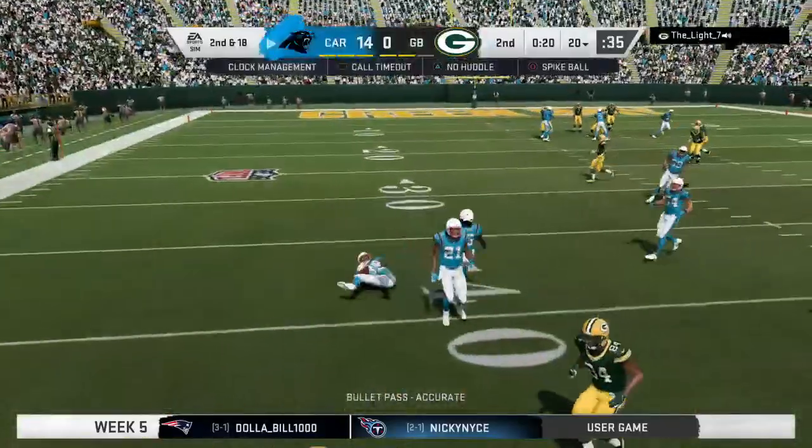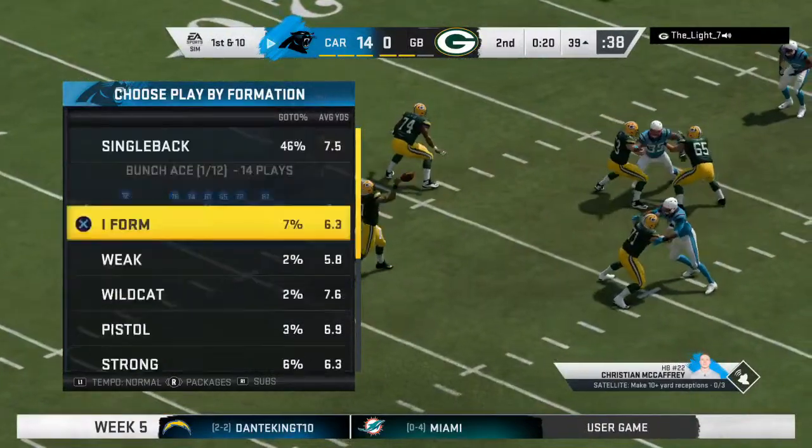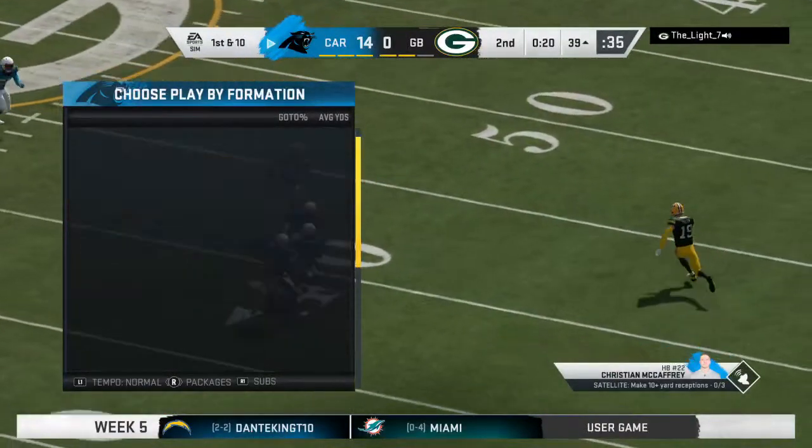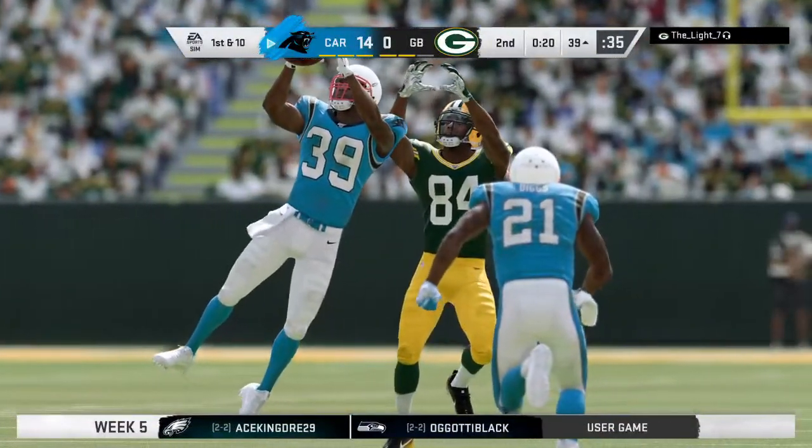And for the 3rd time here in this half, it's intercepted. Picked off at the 39. At a potential turning point as they'll get the football in very good field position late in this first half.